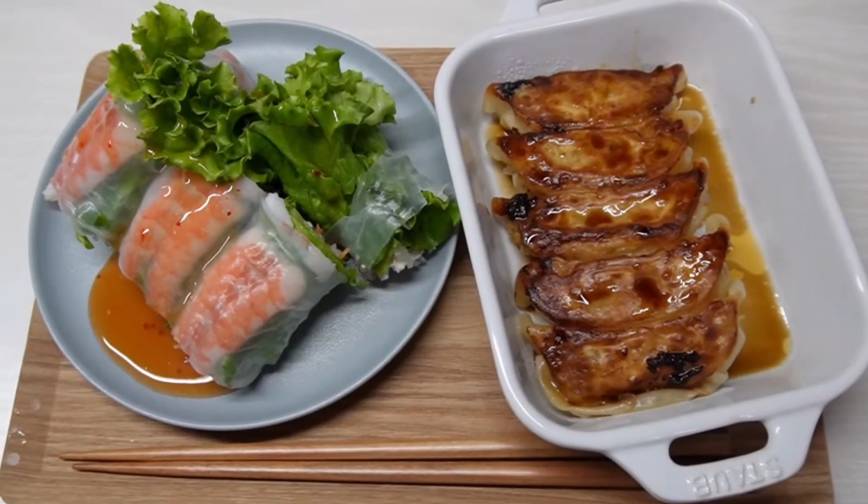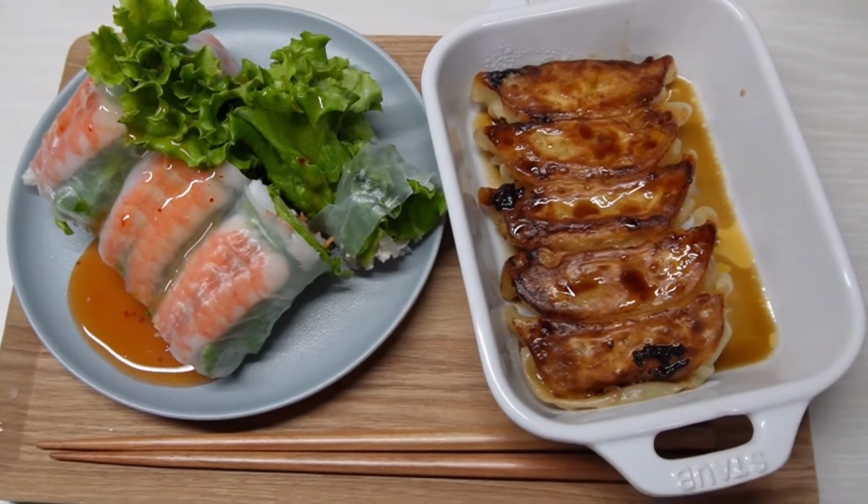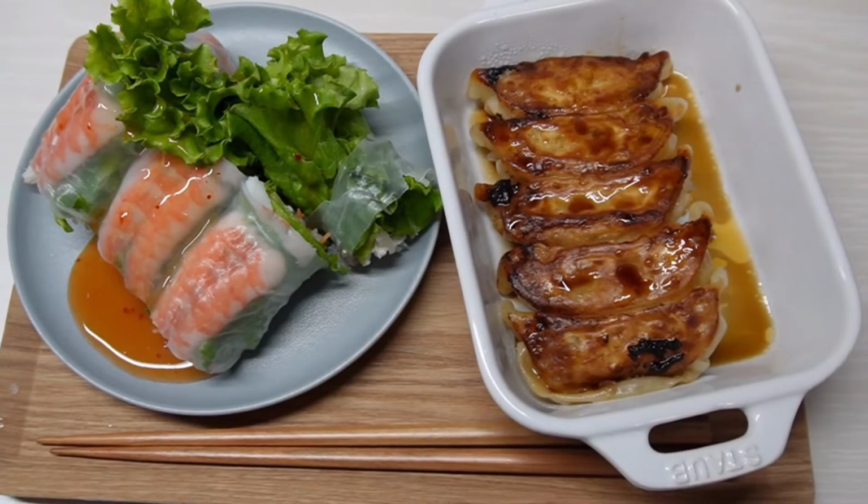Today's dinner is spring rolls and dumplings. I'm tired, so I bought both at the supermarket.